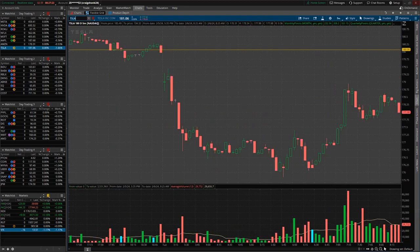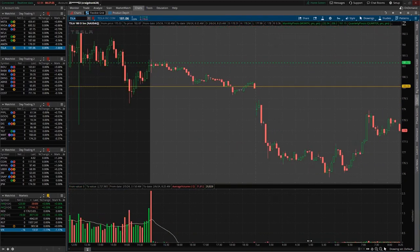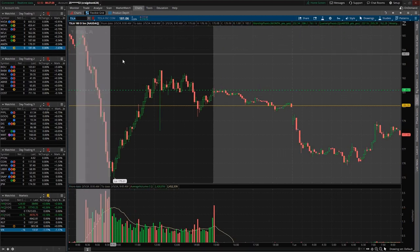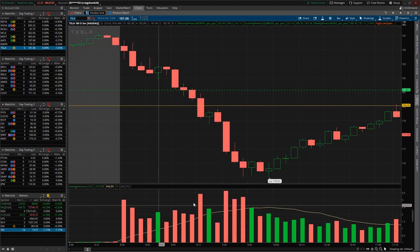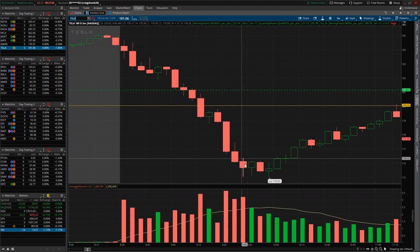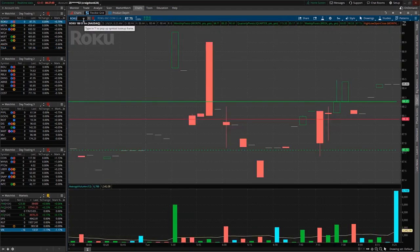I had a nice volume runner in Tesla yesterday. So this bar right here was bigger than the first. Okay, so on a little bounce, I got short right here, hoping it would roll over, and it did. Nice winner there. And then I had one in Roku, actually, out of the gates pretty much.